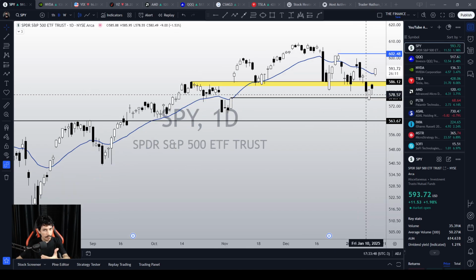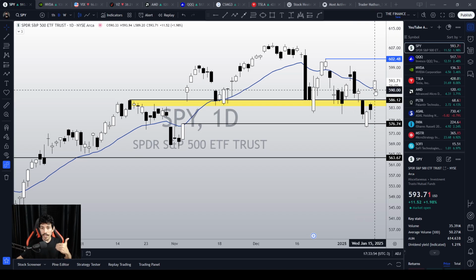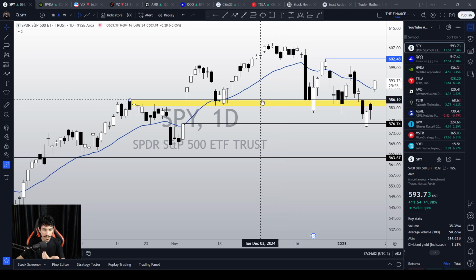Here we study the market every single day together, starting with the SPY ETF, which is making a solid, incredible bullish reaction. We are finally breaking the 21-day EMA, the exponential moving average on the daily chart, again making a very nice breakout of the previous resistance area.